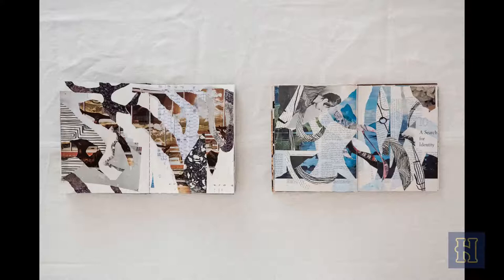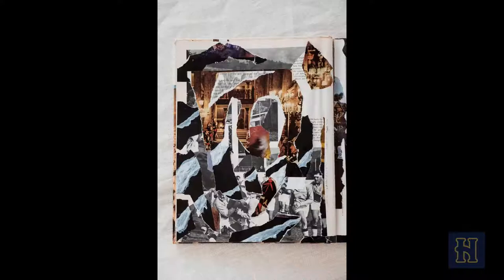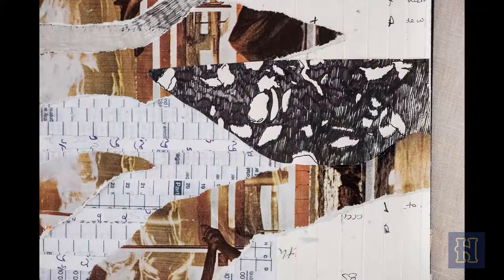with these details, right? So you can kind of see the white mark making that Monica did on top of some of the magazines that I cut up or tore up and put in the pages. And then those beautiful strips of paper, and then more of that drawn line.